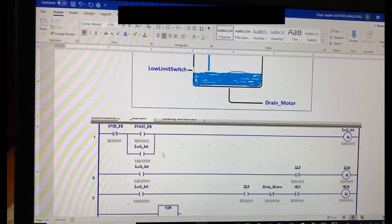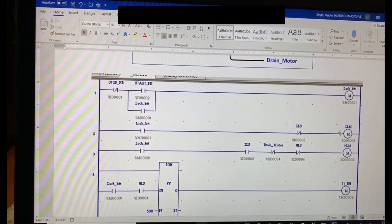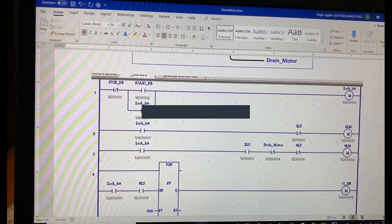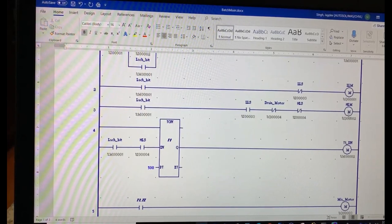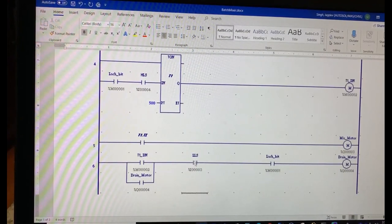And here's my ladder logic. As you can see, this is my stop push button, and this is my start push button. In this rung, I'm creating just a latch bit. This is my latch bit. With this latch bit, I'm turning on my low limit motor. Once it reaches my low limit switch, my low limit motor will stop. Then my high limit motor will start from here. Once my high limit motor reaches the high limit switch, it will stop. Then it will go to the timer, and the timer will start my mixer motor. While the timer is timing, my mixer motor is running, and after the time is finished, the done bit will turn on the drain motor, and the drain motor will run until it goes below the low limit switch. Then it will repeat this process again.